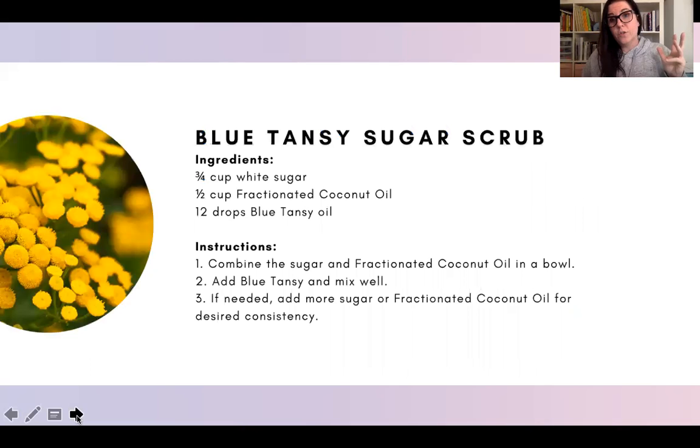Okay, and this is a nice little sugar scrub. So with fractionated coconut oil and sugar and some blue tansy. And again, you just put it into a little mason jar, mix it up, and it's a nice little exfoliant for your skin using your oils.